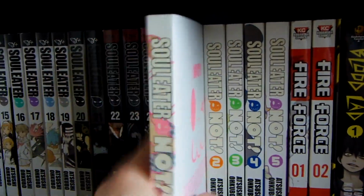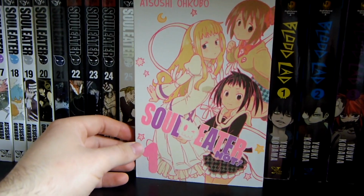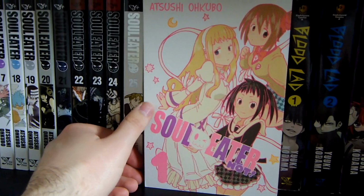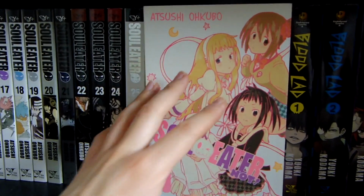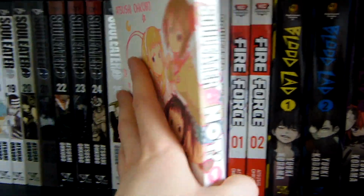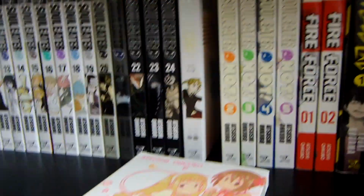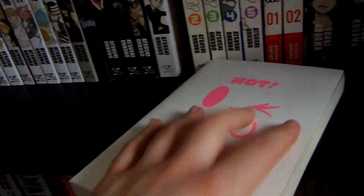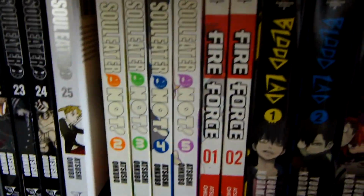Soul Eater Not I don't love that much for obvious reasons. It's an ecchi type of series. I bought it because it was a cover buy actually. The covers are really well designed, and they have this matte glossy type finish, and I thought it would be a nice spin-off from Soul Eater, but in actual fact it's just a bit of an ecchi nothing-really-happens comedy series, which was really weird, but I can't really bring myself to sell that.